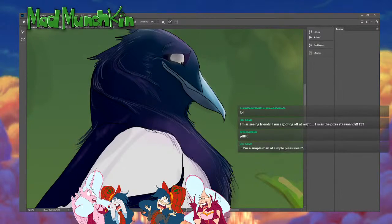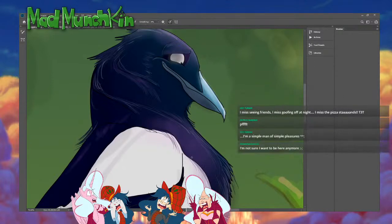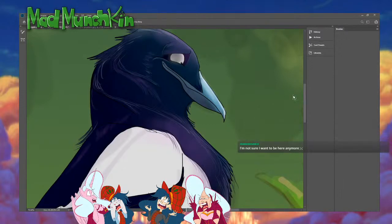Okay, now how do I shade the beak? Because I've done the beak wrong. Well, not wrong, just... Okay, yeah, he needs some texture here. That's what he needs. Actually, it needs to be a bit brighter than that. Ah, no.